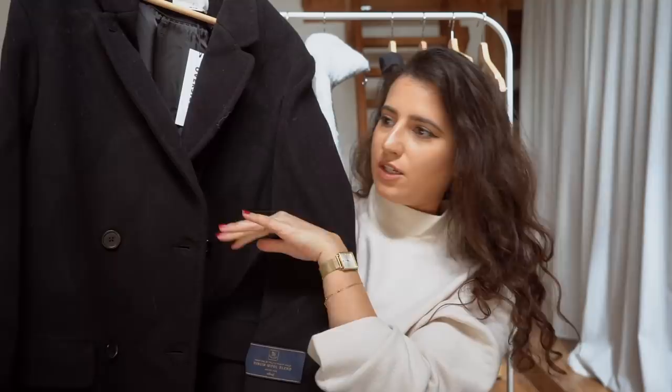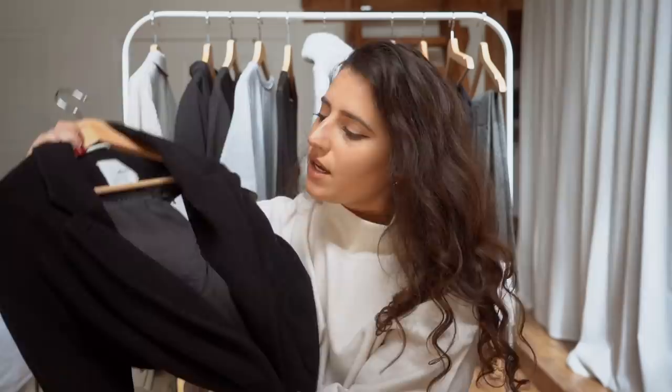You just have to picture it with a thick knit, a thick scarf, boots, you know, the whole nine. And yeah, I'm definitely going to wear this whenever I go on any of my winter vacations. If you live in a colder climate, then something like this is a no-brainer.